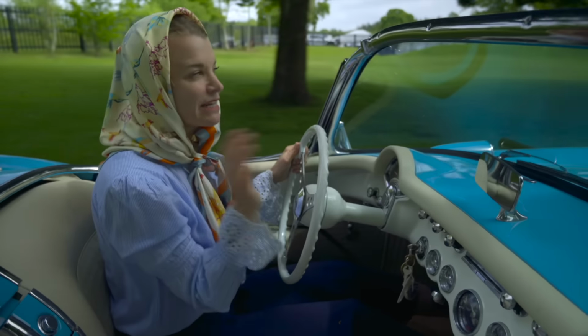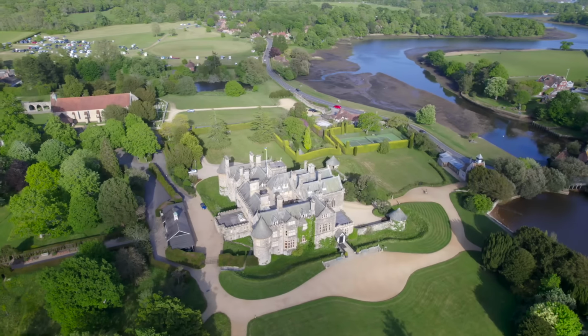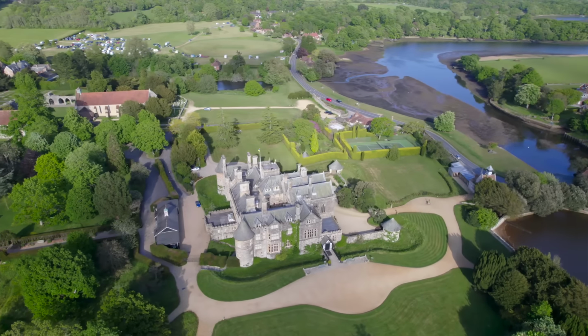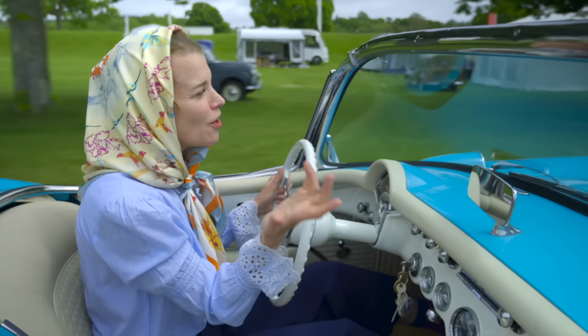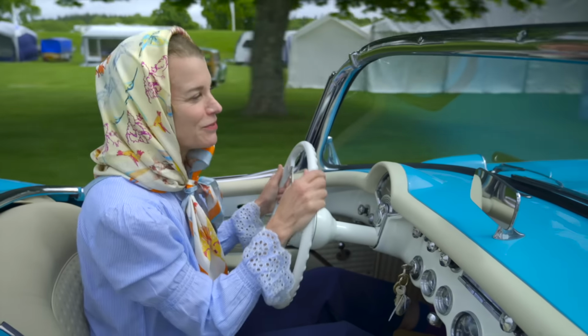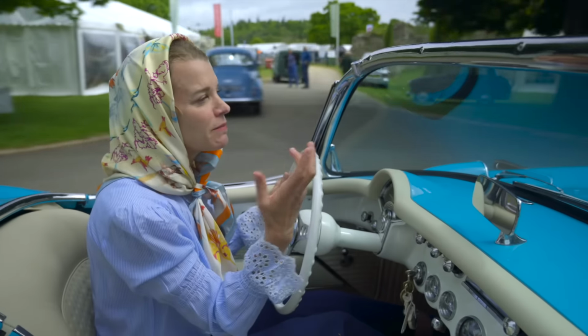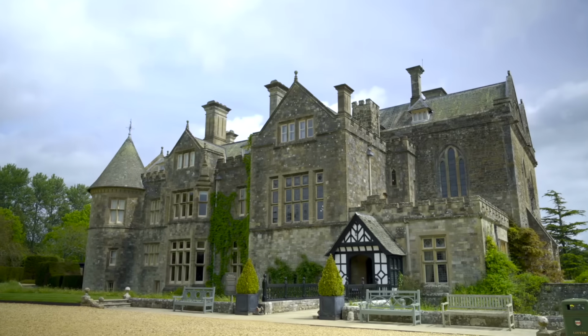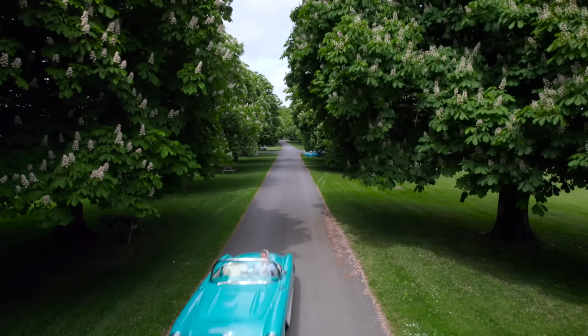Here today visiting Palace House at Beaulieu. Beaulieu is known for the National Motor Museum, but also Palace House was one of the first historic houses to open up to the public. I'll also be visiting Lord Montague of Beaulieu, because that's another branch of the Montague family. I want to learn a little bit more about the fabric of the building, the history of his side of Montagues. I can't wait to get stuck in for a great day out.